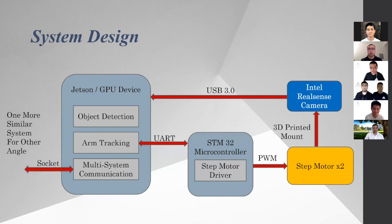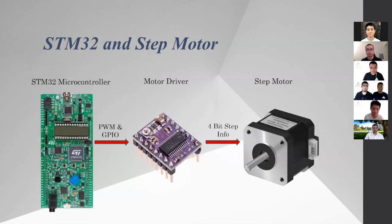We would use one more similar system with another angle to achieve the result with better precision. And the Jetson would communicate with these two systems to make the final decision about the blocking object. They are the hardware parts we are going to use in our project: the STM32, motor driver, and the step motor.